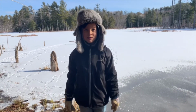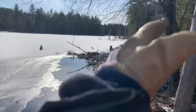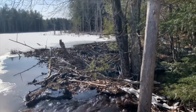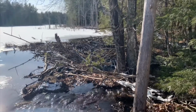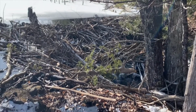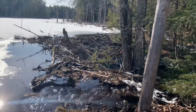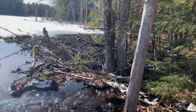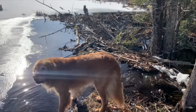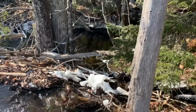So this is a really cool spot. Over here, a beaver has chewed down all these trees and brought them over here with mud and rocks in it, and it's called a beaver dam. It keeps this water deep to keep the beavers safe, because when the animals come, it's too deep for them to get to the beaver. So this brings the water down here, and it makes this really cool.